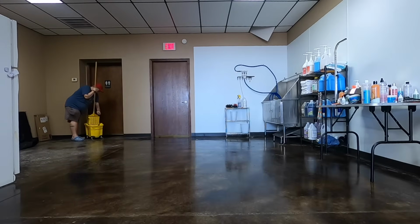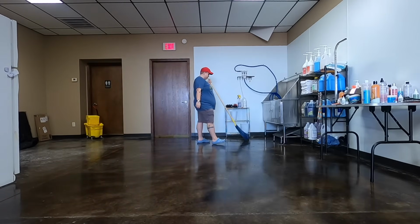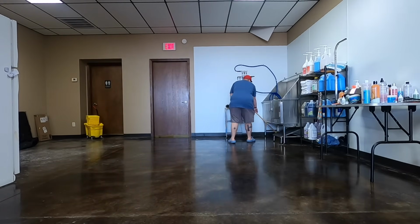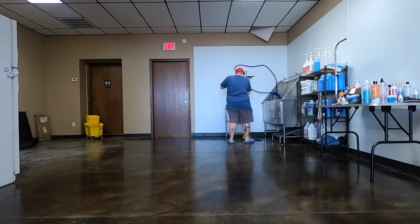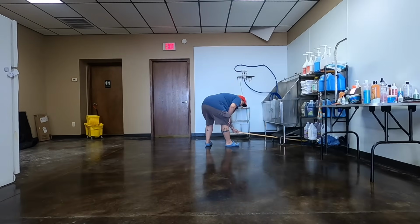So again, I change my air filters once a month, beginning of the month, every month, and I use the expensive ones. I use the allergen ones, and I have seen a major difference. My allergies are not as bad.